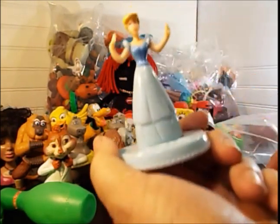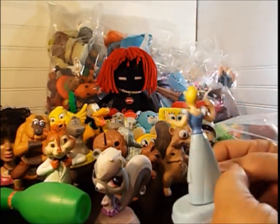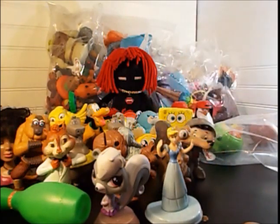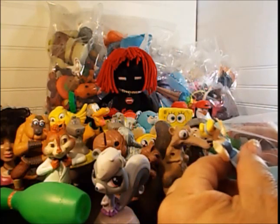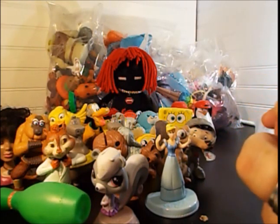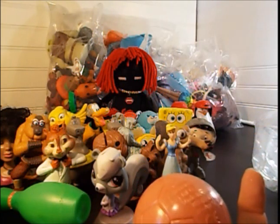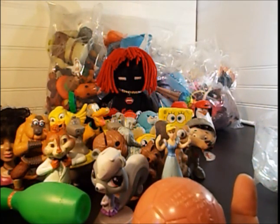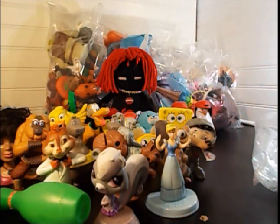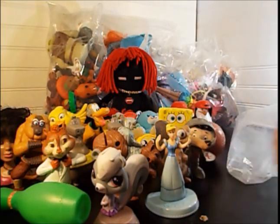And then we have a Play-Doh Sleeping Beauty, or no, this is Cinderella. I don't know if she belonged to a set. It doesn't say anything about McDonald's or anything like that. And then we have a Mad Dog Ball. This is Burger King. And it just says January to April 14. So maybe it's 2014.